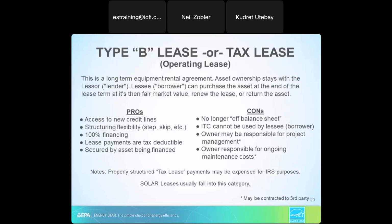Again, structuring flexibility is there. In this case, if it does qualify as an operating lease or a tax lease, the tax lease is one which can be expensed for internal revenue purposes, but for financial reporting, it has to show up on the balance sheet. So even though you can expense it, the tax lease, for when you pay your taxes, it still has to pop up on your balance sheet when you do your financial reporting.